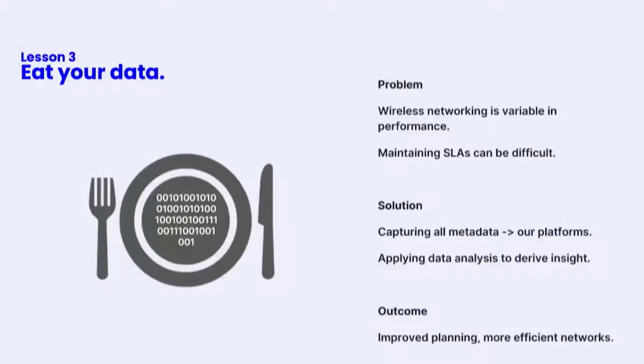And lesson number 3, eat your data. So wireless networking is variable in performance. There's people out there that wouldn't even put SLAs around Wi-Fi networks, and we're trying to do it in this hugely variable environment. And so maintaining those SLAs are difficult. The only way that we're going to get good at this game is if we ingest all of that metadata, so literally everything, every single packet received and all of the metadata around it is going into a data lake, and we are analyzing. We are looking at ways to optimize this. It improves our planning, and it makes a more efficient network.